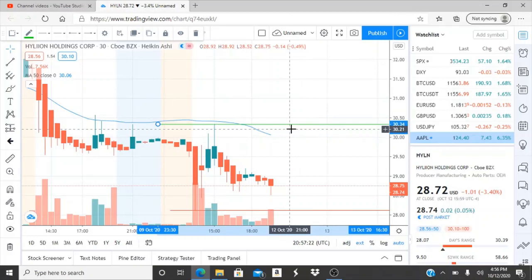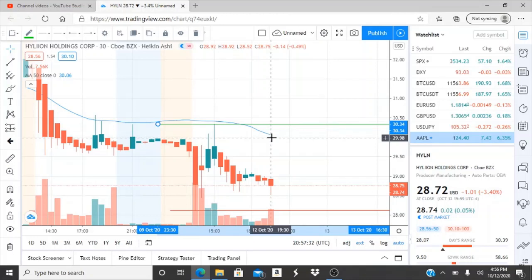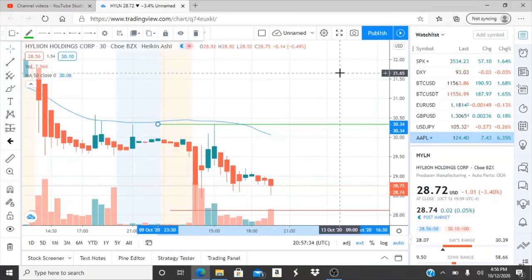30.34 is the first resistance level that needs to be broken through, turn into a support so that the bulls can break away and start to hit newer highs and newer resistance levels, so they can pull away from the 50-day moving average in an upward direction. So it's super important for the bulls to break through that so that they can start to hit newer highs and newer resistance levels.